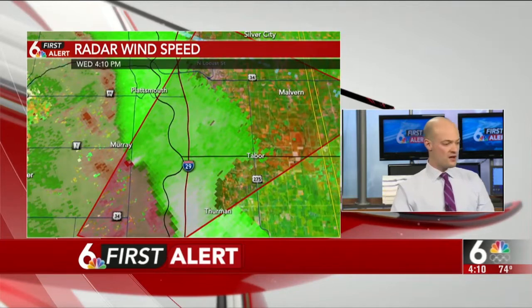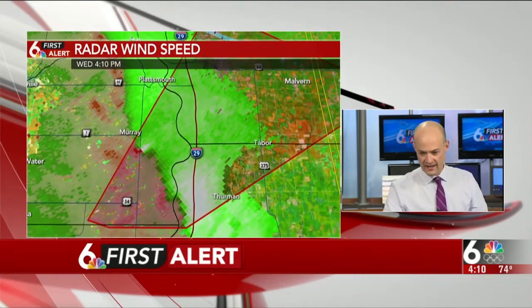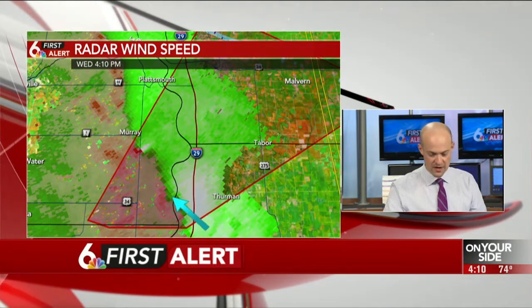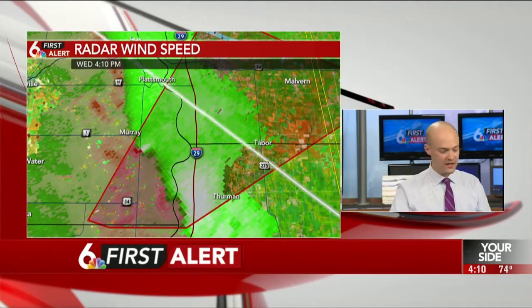Understand, we're going to talk, hold on one second here. I got to highlight this here because there's potentially a tornado trying to spin up near the Murray area, and that could be heading northeast towards the south edge of Plattsmouth. Plus here west of Thurman, just crossing the Missouri River, there may be another one too that is moving northeast, about ready to cross I-29 here in the next 5 minutes.